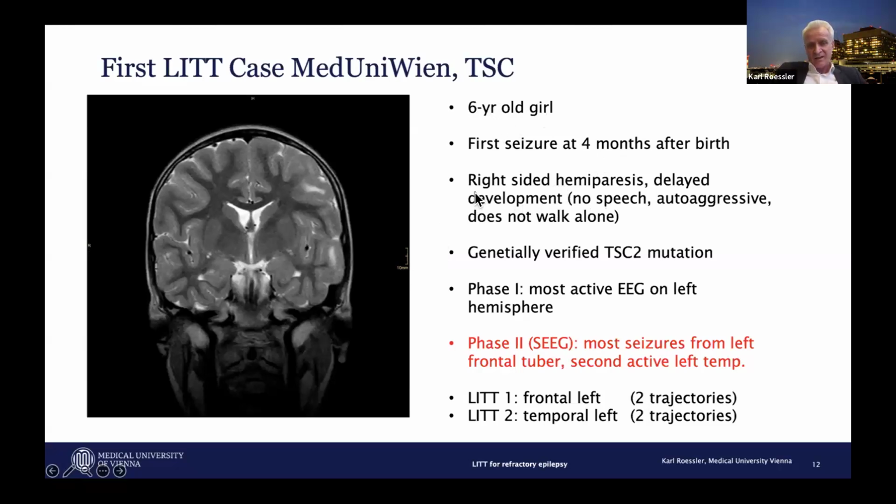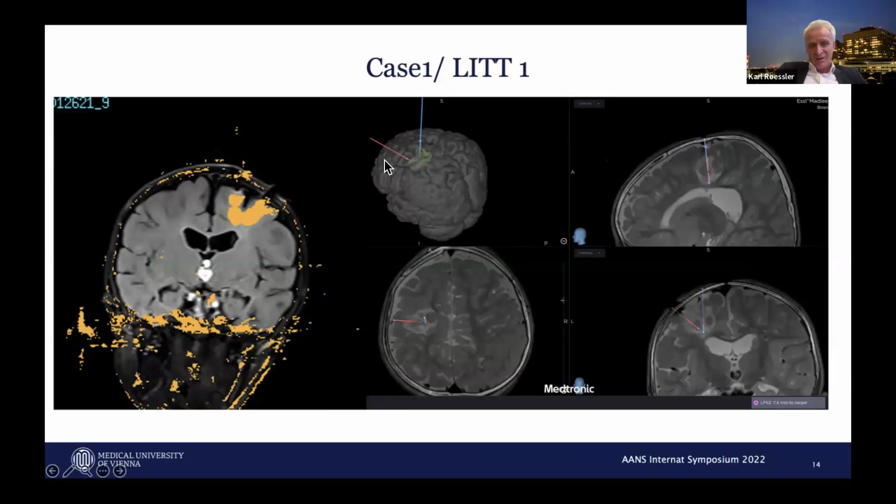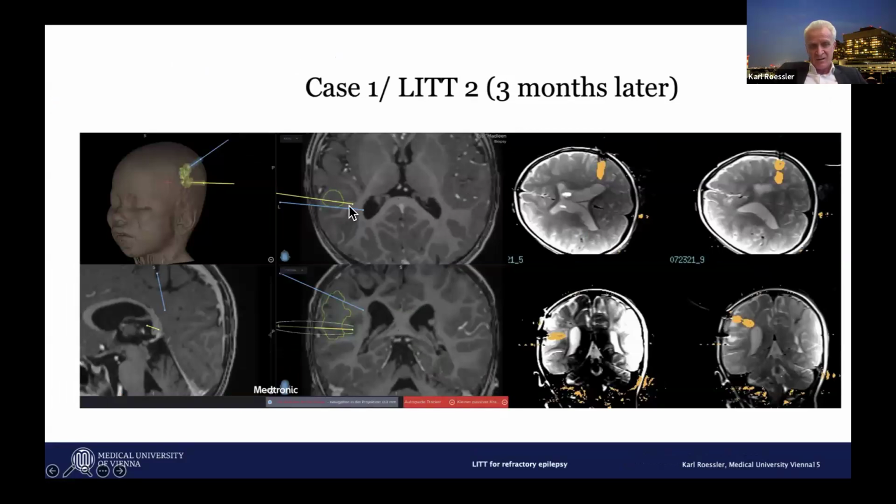When we saw her at the age of 6, she had a right-sided hemiparesis, delayed development, had no speech, was autoaggressive, and couldn't walk alone. It was genetically verified, and the phase 1 EEG pointed to the left hemisphere, where we performed the stereo EEG, and we had 2 tuber complexes which fired, and we planned both sides with 2 fibers. This one was precentrally very next to the motor cortex, and the second one was near Wernicke's speech area. The second one was done 3 months later.